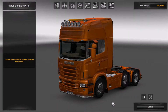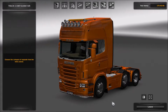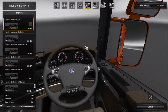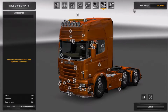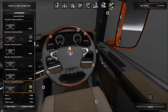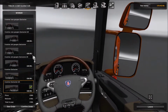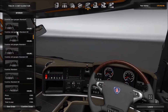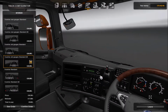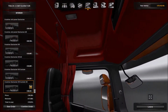Since March there have been some improvements to the game, and RJL has obviously had to adapt to that. First of all, the most noticeable one is the new steering wheels. When you go to customize the interior, you now get the option to change the style of the wheel independent to the actual cabin. Another thing that is added is some new interiors, I believe, because you can now have a different range of the older styles if you're going for an older looking truck, or you can still go for the metal custom Dracula theme, which is pretty cool.